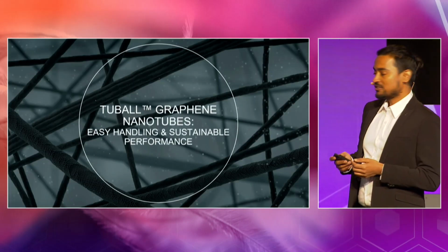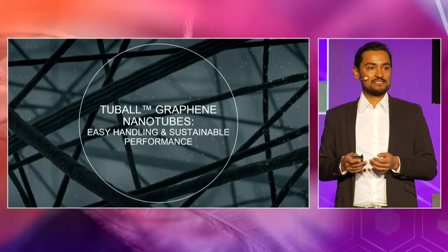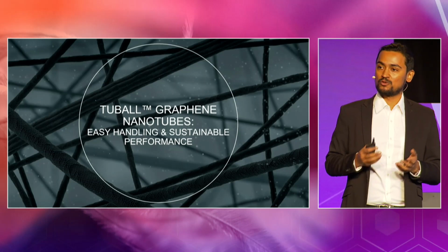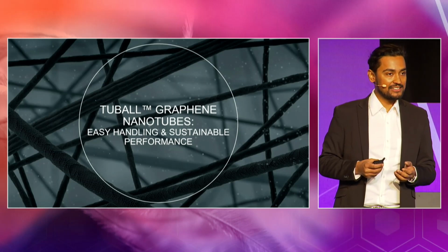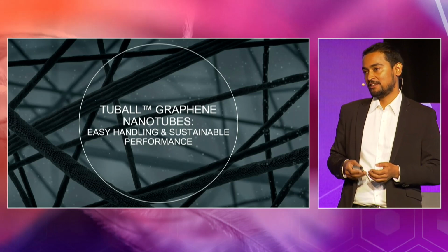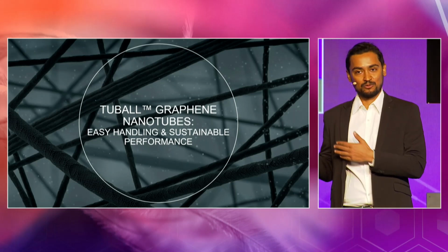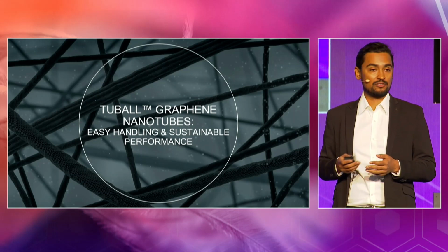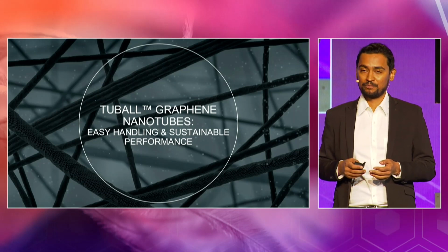First, by the name, OCSIAL is oxygen, carbon, silicon, and aluminium. These are four of the most used elements by mankind. We are a Luxembourg headquartered multinational company. We produce, as what is written on the slide, graphene nanotubes. Our brand name for graphene nanotubes is Tubal.